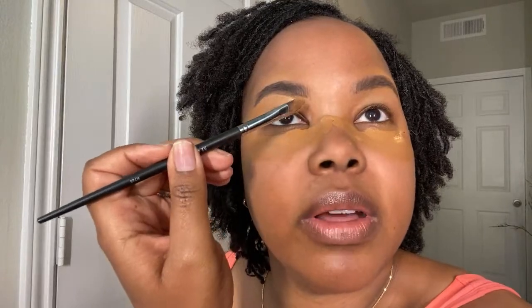So I think I'll go under here one more time because this is still a little thicker than what I wanted. And here. Okay, so that looks pretty even. This one ended up being a lot thicker than what I prefer over here.